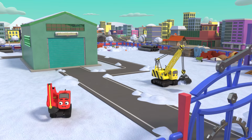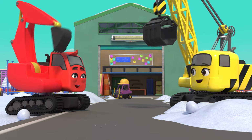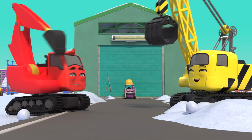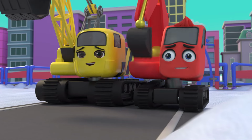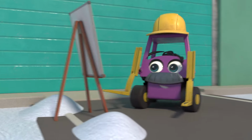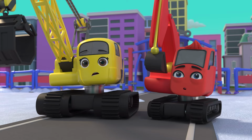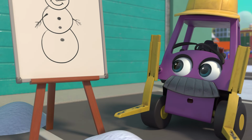It's a snowy day at the construction site. Look, Digley and Dazey are having a snowball fight. Oh no, they almost hit Mr. Rubble. And he looks angry, but he was only joking. I wonder what they're building today. A snowman? That's going to be so fun.